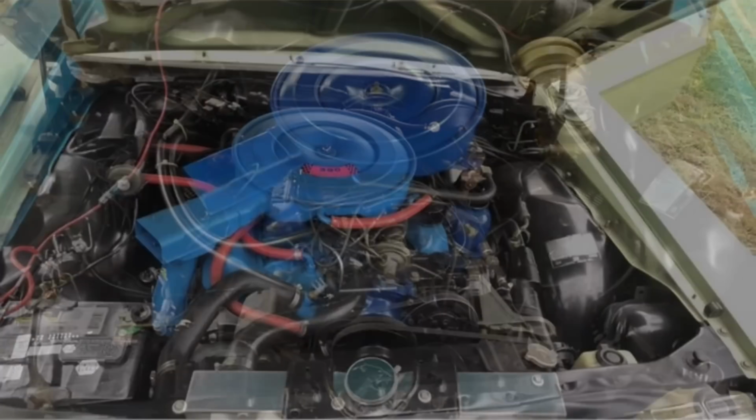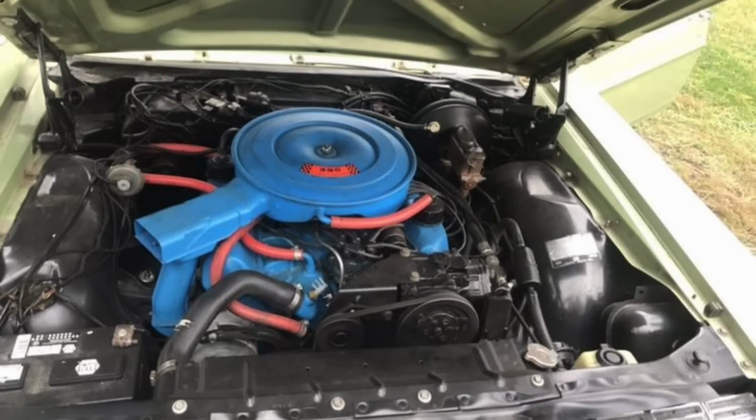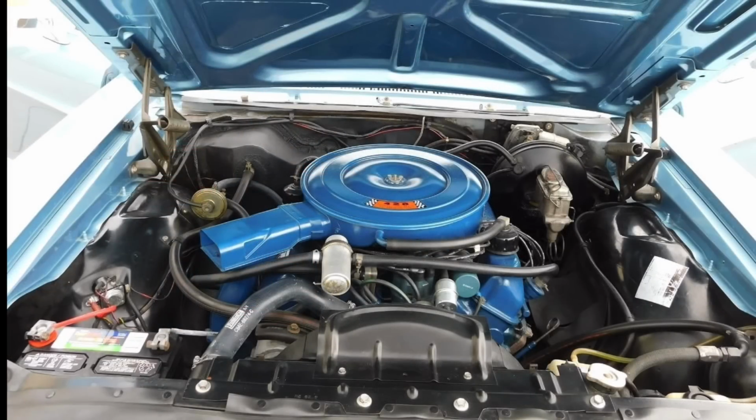One up from the 302 cubic inch V8 was the 390 cubic inch V8, the Ford FE or Ford Edsel engine that made 265 horsepower and breathed through a two-barrel carburetor. This was the entry-level 390 cubic inch V8. There was another 390 cubic inch V8 that was premium fuel and breathed through a four-barrel carburetor that made 315 horsepower. And then the top engine in the LTDs was the FE Series 428 cubic inch V8 that made 340 horsepower. So you could get a whole range of engines in your LTD from 210 to 340 horsepower and power it just as you saw fit.